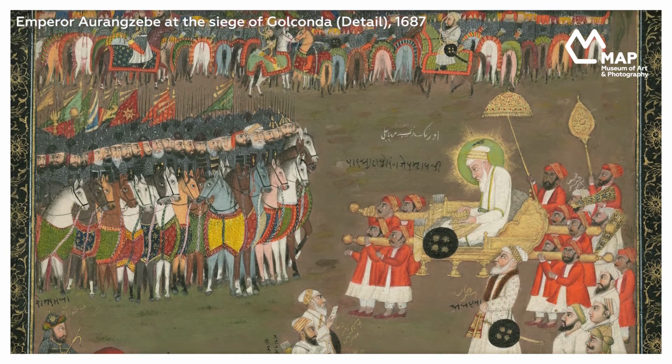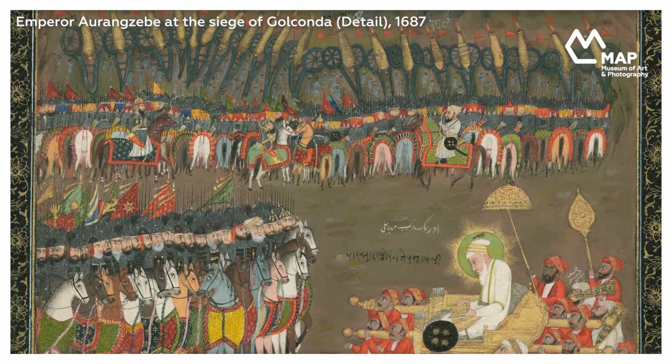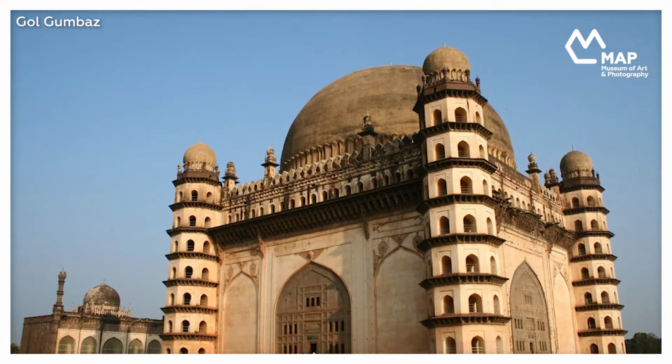It was also marked by a confluence of different cultural strands. The migration of Central Asian Turks to India in the 13th and 14th century brought Persian culture to the region. And later, the Mughal conquest of the Deccan brought with it the imperial Mughal aesthetic, resulting in a melding of cultures reflected in the art and architecture produced in the region.